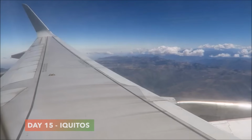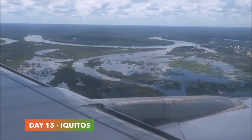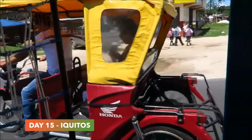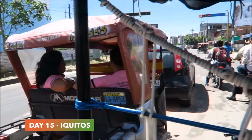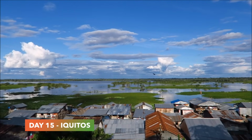Day 15 is all about exploring Iquitos and just kind of settling in. You're going to be experiencing a different climate. It's going to be hot. It's going to be humid. It's going to be a change from the Andes and the high altitude. So again, just take it easy. Give yourself some time to adjust.